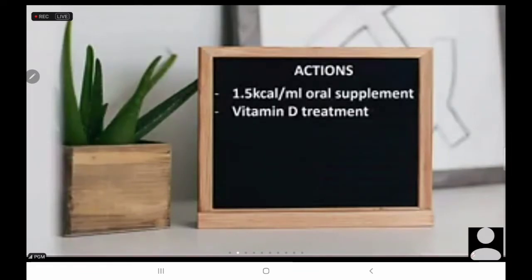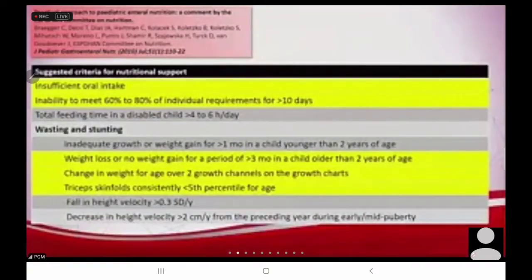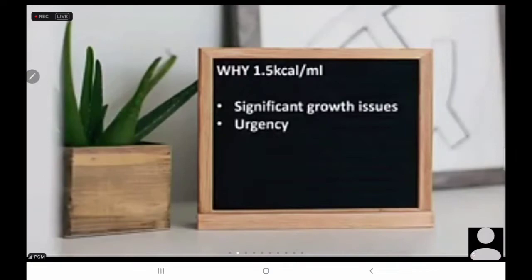So we decided to provide them with a 1.5 calorie per mil oral supplement, and they were also given vitamin D treatment. Next slide, please. Again, going back to the European criteria for nutritional support, in yellow you can see the criteria this child met. Five criteria: insufficient intake, inability to meet 80% of their requirements, weight loss, change in growth trajectory, and a tricep skin fold thickness that was low. Next slide.